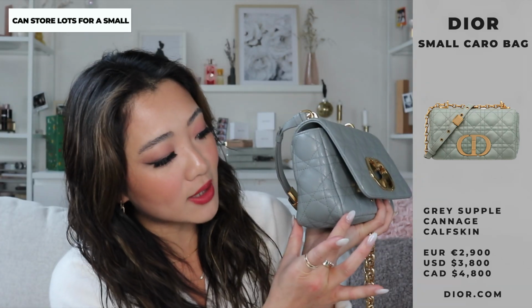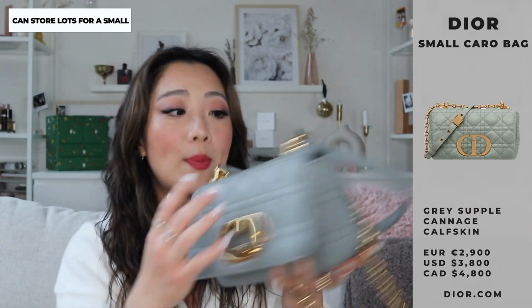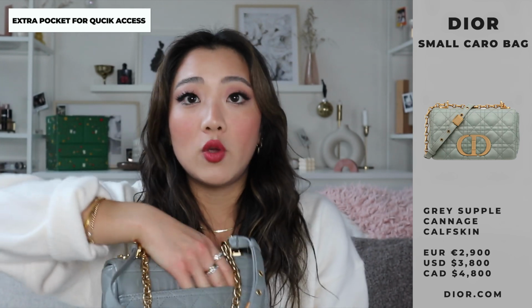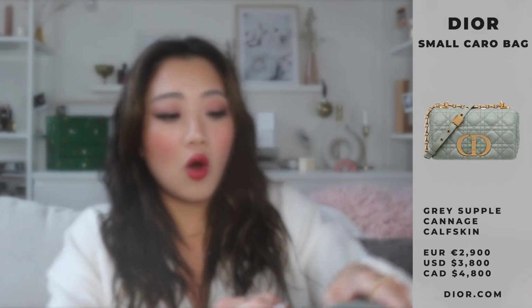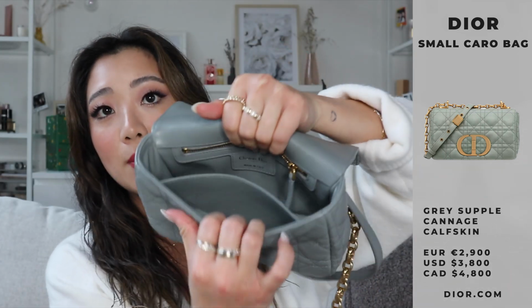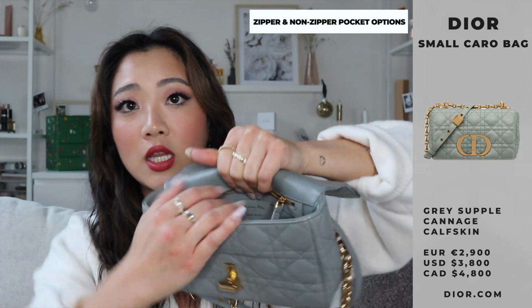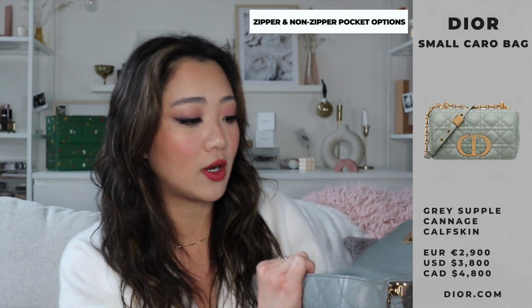The way that this bag is structured is that it goes a little bit bigger and it goes a little bit slimmer at the top. There's also a pocket here in the back, so if you have anything last minute, you can easily stick it here. There are also two different pockets within the bag. You have one that is here, so you can stuff something in here and there's no zipper, and then you have one with a zipper in the very back of the bag.